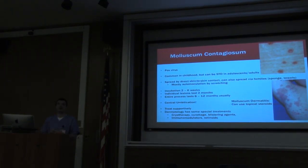So this is another one of those things that drives the families crazy because it just never goes away. It'll go away and then it'll come back, and you just can't seem to get rid of it. You can also get a complication of dermatitis over the molluscum from all the itching. You can use topical steroids if they have the dermatitis, but if it's just the itchy molluscum lesions, antihistamines, calamine lotion, don't do anything more than that. If they're really bothered by it, or if they're on the face causing greater issues with the family, you can refer them to derm, and derm can do various things, liquid nitrogen, curettage, but curettage will lead to scars. There are various other fancy things that derm can do. But for the most part, you just treat them supportively, and they will eventually go away.